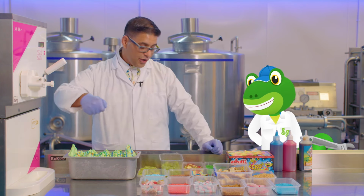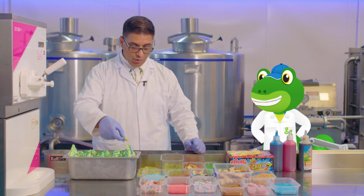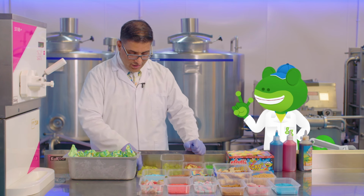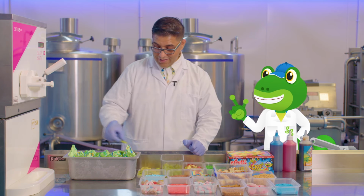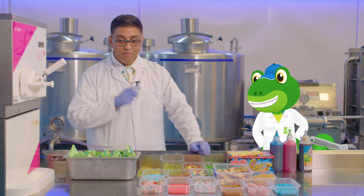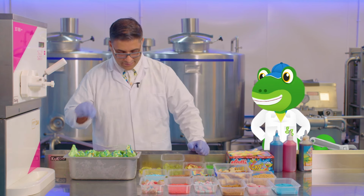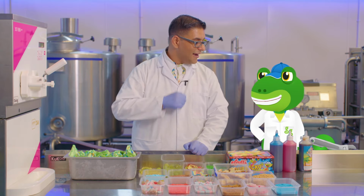I'm sure you're going to enjoy this one, Gecko. And we're going to be healthy and put some lovely fruit on, which is some of these nice green kiwis. Ooh, I love kiwi fruit. Kiwi is the best. And always remember, kids, make sure you have plenty of fruit. There. Doesn't that look amazing, Gecko?